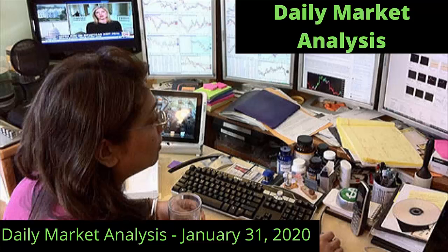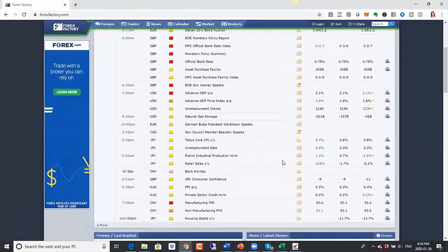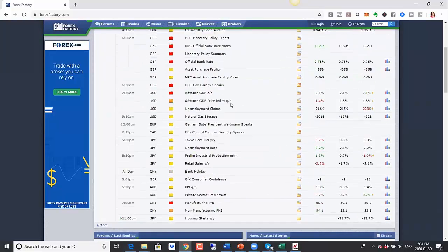All right, so as usual, we'll start off by taking a look at our economic calendar here. So in terms of the news here, we did have a Bank of England monetary policy statement. So they basically just kept everything the same. And we did see British pound go up.